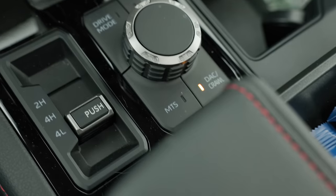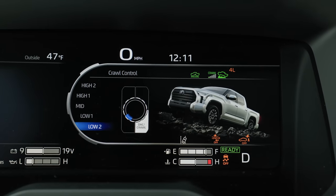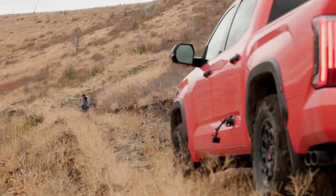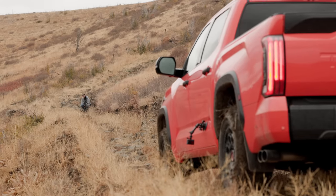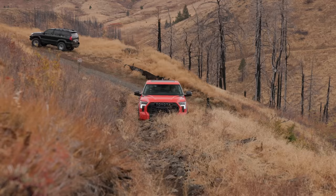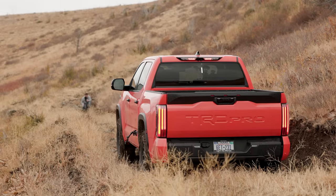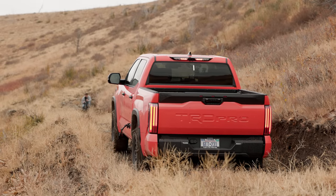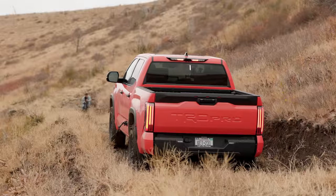I'm gonna hit the button down here and use low one as my first speed. Basically this system will start crawling the vehicle at a very low speed, like I'm just between 0 and 1 mile per hour right now. What this does is it uses a combination of throttle and brakes, not just all brakes, but also individual wheel brakes to get through tough conditions.